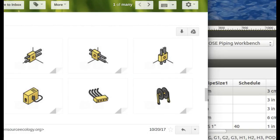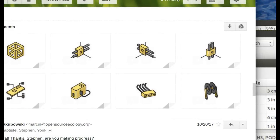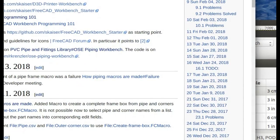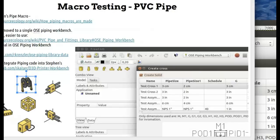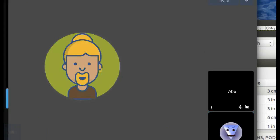That sounds good. Okay, well, let's move on here. So that's good stuff, and we're getting close to that Workbench and getting that all much more automated for people to use. All right, well, good job. So we'll move on to Abe. Abe, do you have some new progress on Power Cubes?